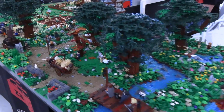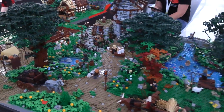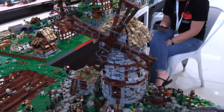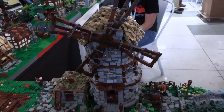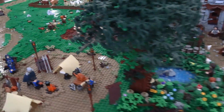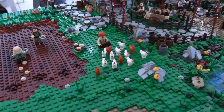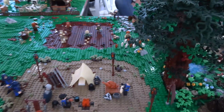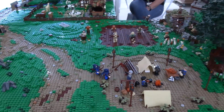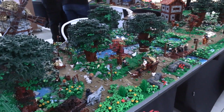As we go through, you'll see a lot of beautiful trees, and a beautiful windmill at the back there. You've seen his houses standing out, and even the small little details like somebody feeding the chickens and chasing them away because they're in the fields. They want to eat the seed that he's planting. So there's so much happening in a very small space with a talented builder. It is one of my favorite displays at Brickfair 2023.